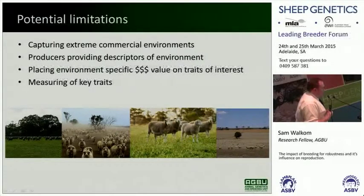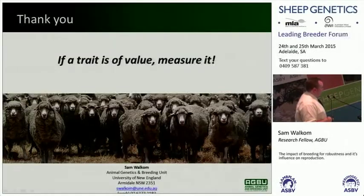And so from a research point of view, having an idea of the environment being faced and the feed availability is probably the biggest limitation to any arguments being made at the moment about robustness traits. And that also brings forth maybe the value of placing specific dollar values on traits of interest in different environments, but we'll see. And I'll highlight again, I think there's value in measuring these traits. If it's of interest to you and you think it's important, measure it, and then we've got something to work with from there.